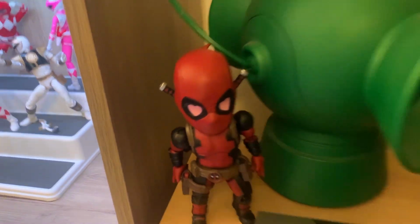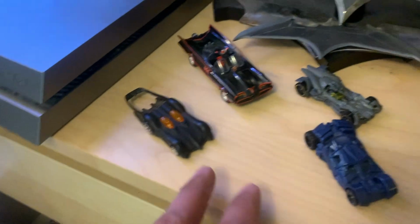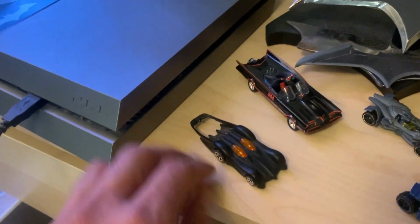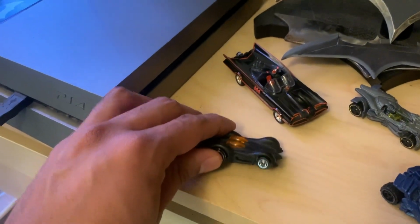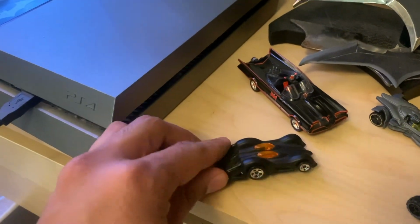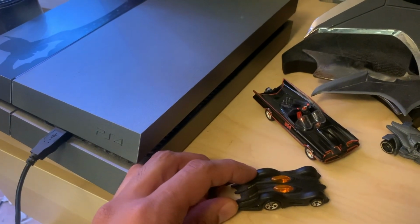Another Egg Attack Deadpool, some ships that I have, Millennium Falcon, TIE Fighter, X-Wing, Slave 1, random Batmobiles. Tumbler, Batflex, Batmobile, Keaton, Adam West. This one, I don't know what era or which artist did this, but I remember having this Batmobile in a 6-inch line during the 2000s?